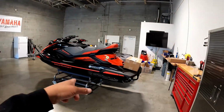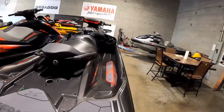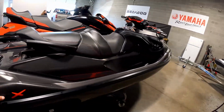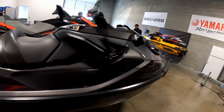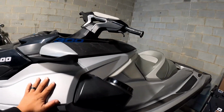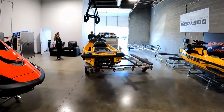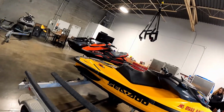We got a big stage 3 Yamaha SVHO that we're gonna be doing. 2022 RXT that hasn't hit the water. Doing a stage 1 plus on that. Another customer of ours over here that we are doing some ECU work to, and a stage 2 RXP X300. So the shop is getting packed. We're gonna start getting this work done, and you know, make some moolah.